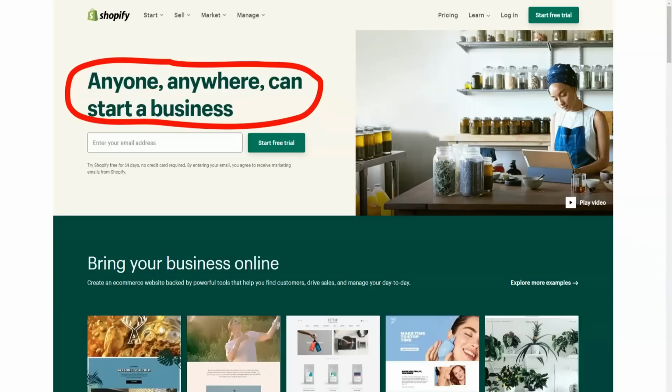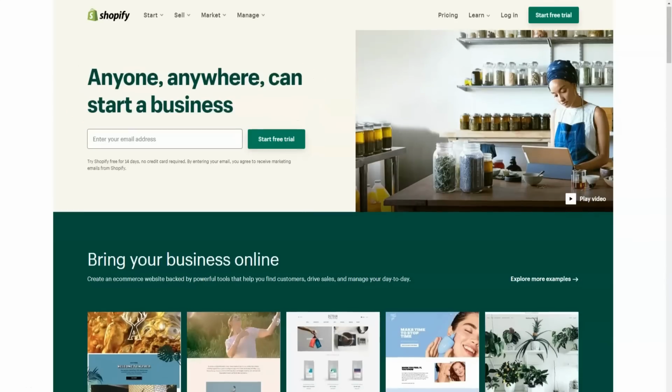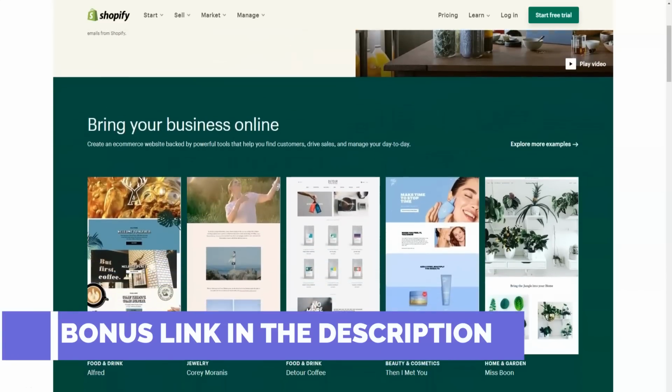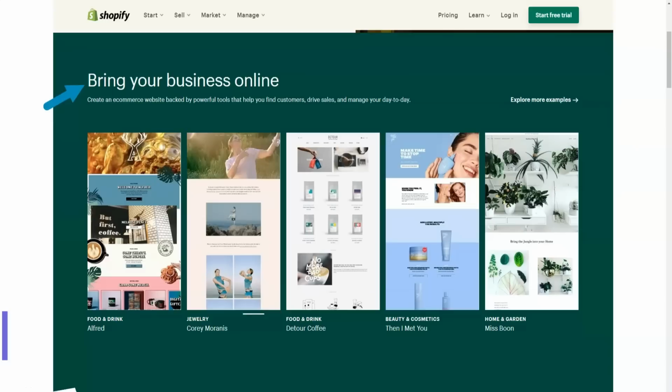Hello, is Shopify the best e-commerce platform? Let's evaluate all the pros and cons. I definitely recommend this service for everyone. Shopify is a very popular e-commerce brand in the West. The company is headquartered in Ontario, Canada.